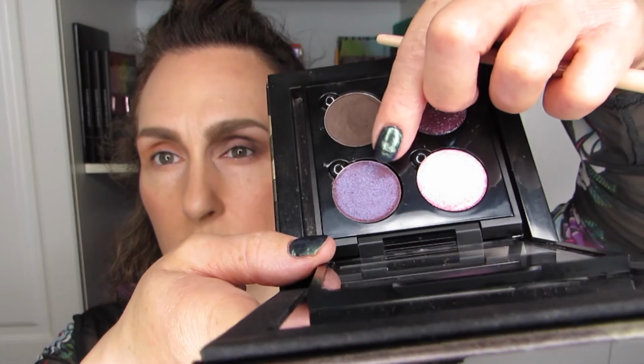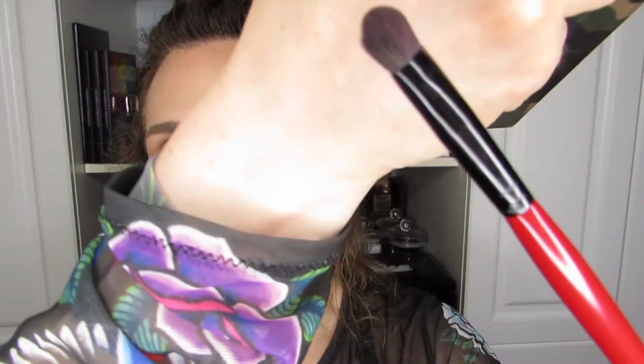Now I want to go into this color right here, which is Savage, again by Looxi Beauty. No, what am I doing? I want to deepen up with a different brush. Hang on. I am getting ahead of myself. So this is the brush I want to use, and this is the Full Coverage Shadow Brush.